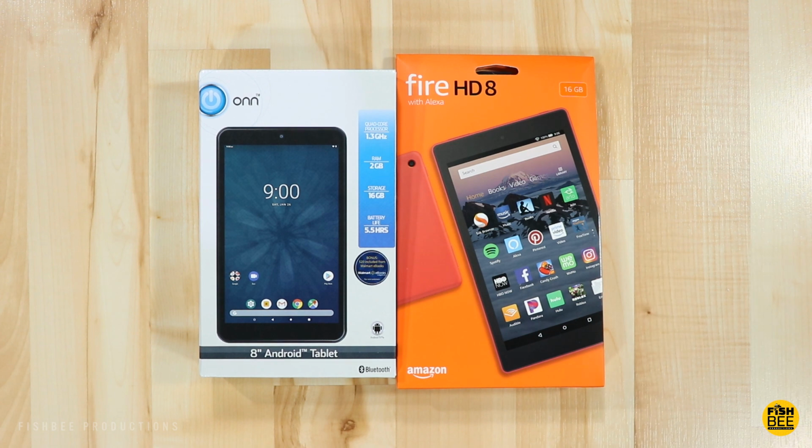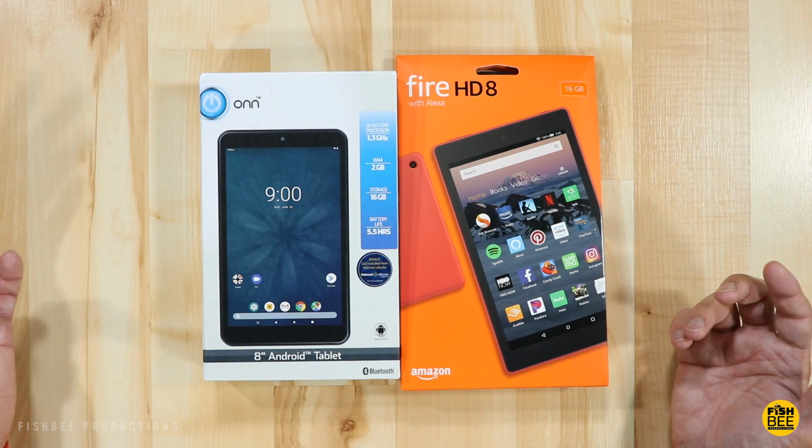Fire HD8 with Alexa. So if you're wanting the latest Android tablets with the highest resolution screens and that buttery smooth Android performance, then you're probably watching the wrong video. Both of these tablets are what I would consider bottom of the barrel with minimum specs. But if you're just looking for something cheap, then yeah, both of these are cheap. So this should be a pretty good comparison.